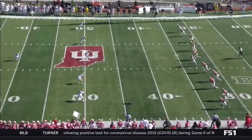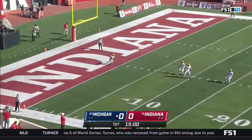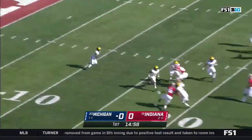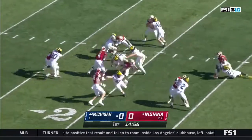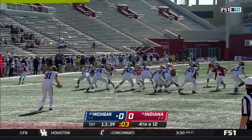24 straight and 39 of the last 40. Off we go from Bloomington with Giles Jackson to bring it out of the end zone. Jackson stopped at the 20. Advantage Hoosiers on the first 3 and out.